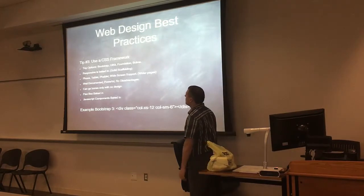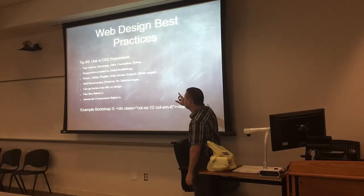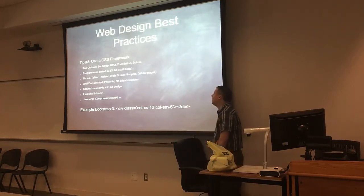Using a CSS framework is imperative. You have to. There's no downside. You can use Bootstrap, UIKit, Foundation. All these are set on Flexbox. So Bootstrap 3 isn't, but 4 is.